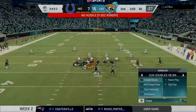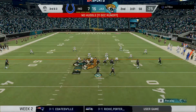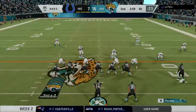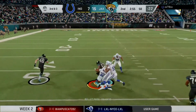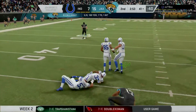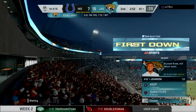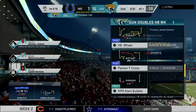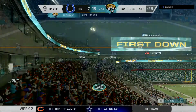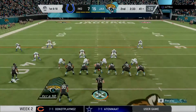Now it's 3rd down. The Jaguars on 3rd down, just 1 for 3 thus far. Here it's 3rd and 3. Back to throw. Callaway throws and he hits the slant route to Thomas. He's exceeded his receiving yards from a week ago, and we're still in the first half. It's a first down.